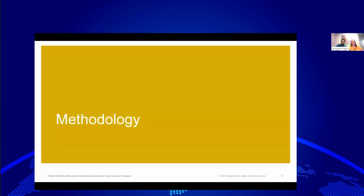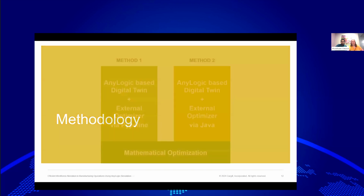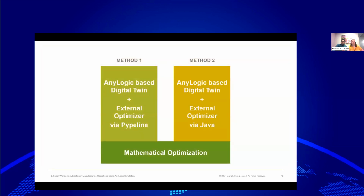Now I'll talk about the methodology that we used to develop this tool. So the foundation of our day of operation tool is mathematical optimization. And this technique leverages mathematical principles to identify the best possible solutions or optimal decisions for complex and real-life problems similar to the ones that we are trying to solve. We applied this mathematical optimization in our facility's digital twin to optimize the labor allocation.